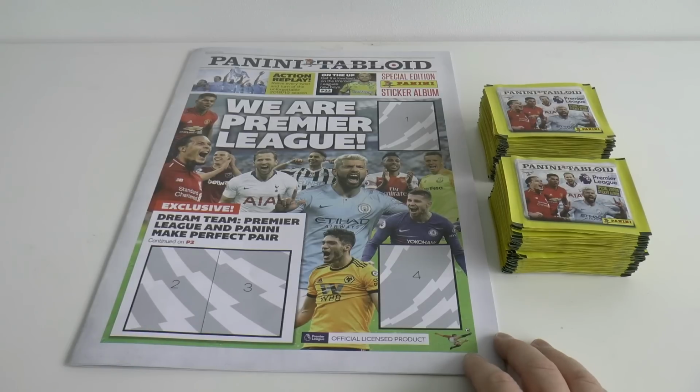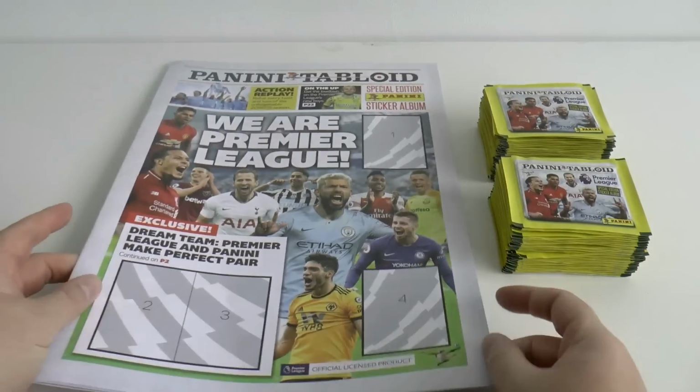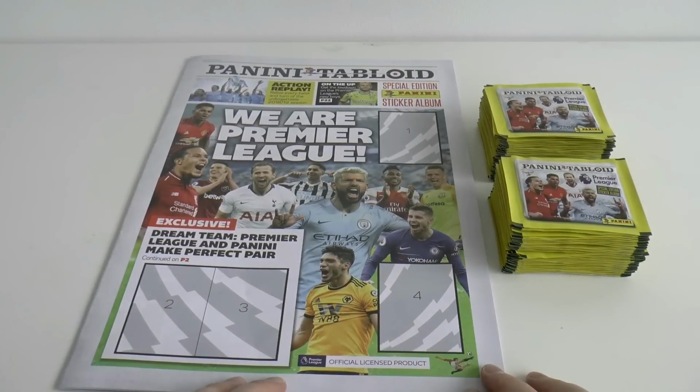As you see here, it's in newspaper format. I'm sure you guys have seen their sneak peeks on our page, etc. Then it's got 4 stickers on the front page, as you see there. You've got the Premier League badge, for example.